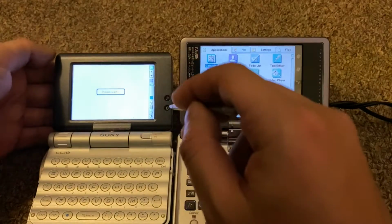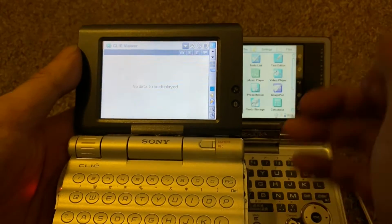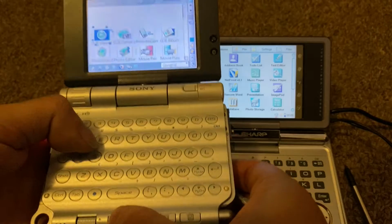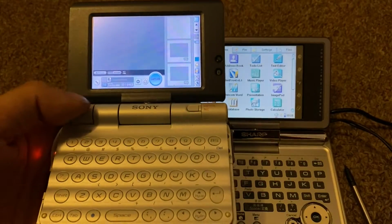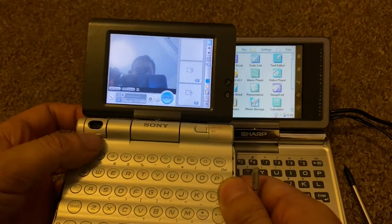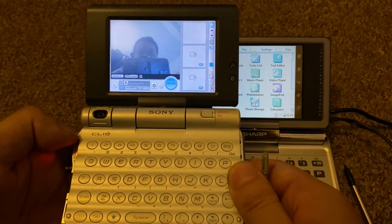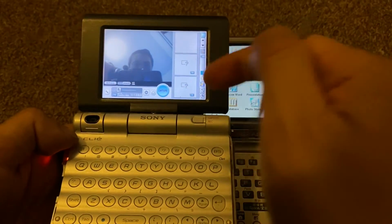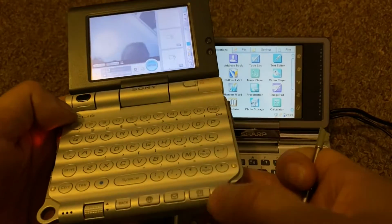Let's see, we got the CLIE viewer. Let's try out the Sony first. Okay, so we got the CLIE viewer. Nope, nothing here. Let's go back. All right, and CLIE camera. I'll rotate the camera. All right, there's me. You can sort of see me right here. It's a really bad camera, obviously, but you can actually take video with this camera. You can record. So that's actually pretty good functionality for 2004.